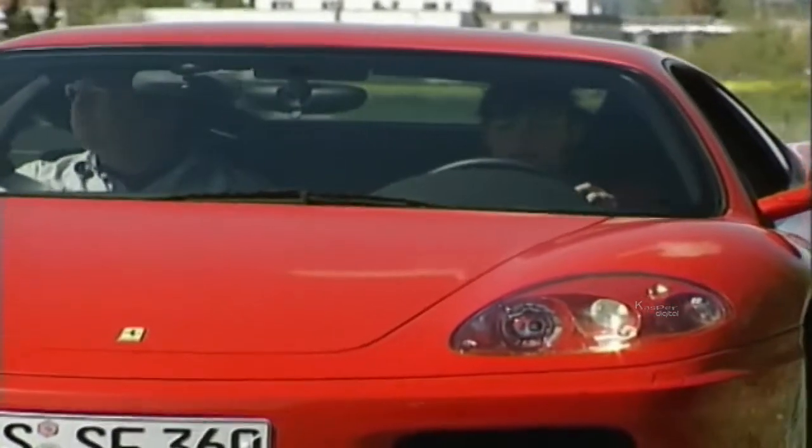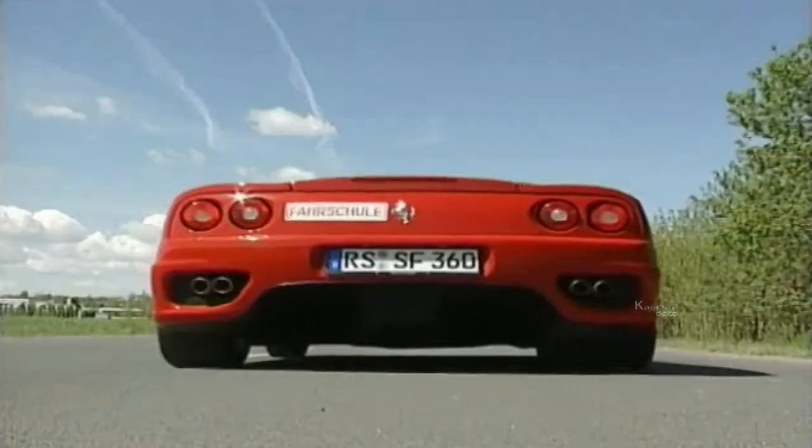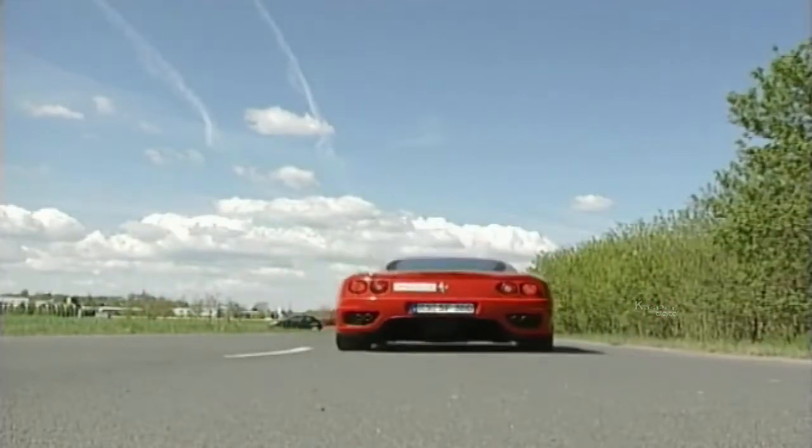Jolanta Herrig wanted a spin in the Red Devil and took the car on a leisurely drive through the countryside. It was great, just wonderful, very exciting. The chance to fulfill a dream and to become Michael Schumacher for an hour or two.